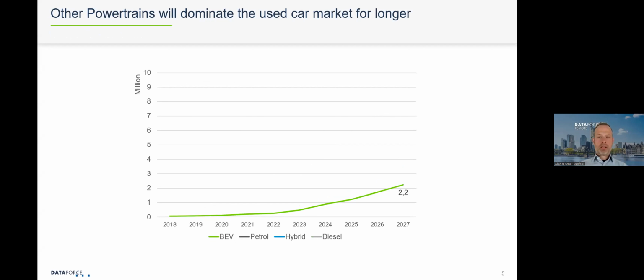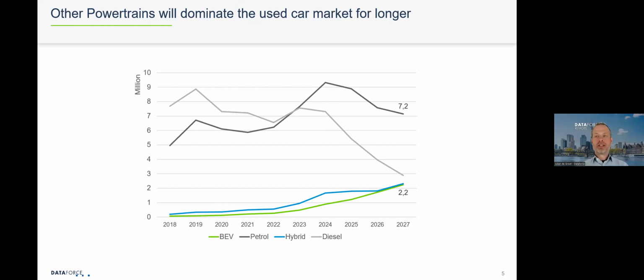Right. If we then compare that, if we look at the volume here, we expect in 2027 2.2 million vehicles coming back into the used car market. Compared to the other powertrains, we see that it's still not dominant. So it takes a while before this flow will take over the others. If you look at the petrol one on the top, 7.2 million, that is the dominant powertrain in the market. Hybrids, we still expect them to be quite strong, so they follow more or less the same line as the EVs.